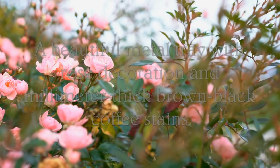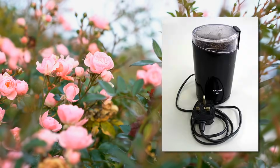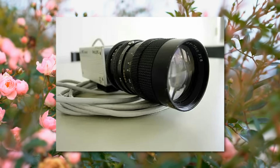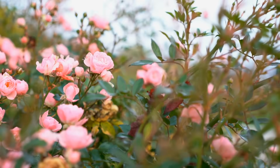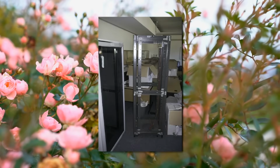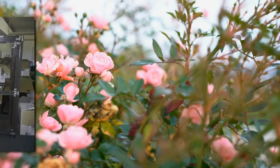However, to sweeten the deal, Cambridge would also send their original coffee grinder, desk lamp and, of course, the Philips CCD camera being used at the time. They even sent the 19-inch rack that the machine and Acorn Archimedes were standing on during its final years.